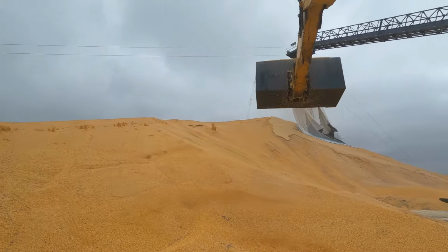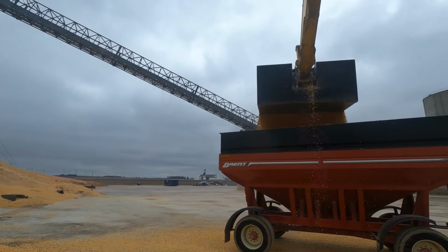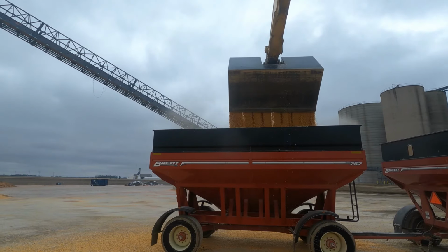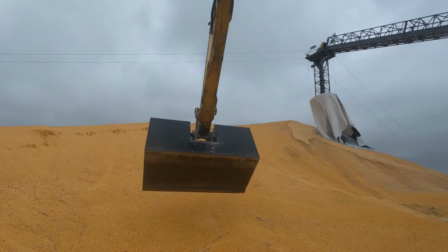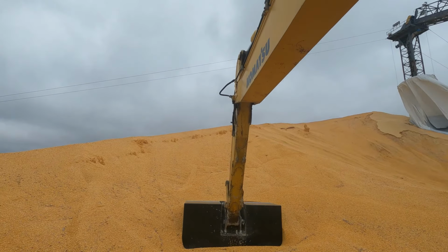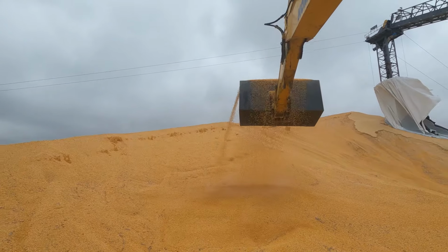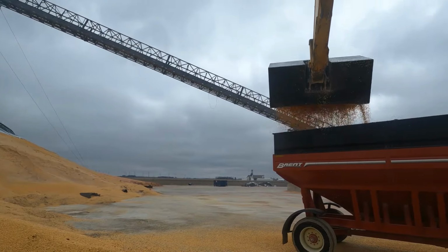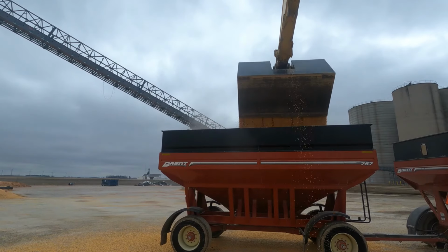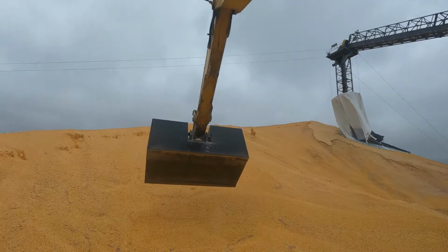Most days we can get around 85, 90,000 done. Today has been a lot slower. We had some wet corn from the snow, and they've only got one pit that can really handle wet corn, so we got slowed up on that deal. Just hoping that we get it done before we got to go to the field. Plant 2022 is coming fast.